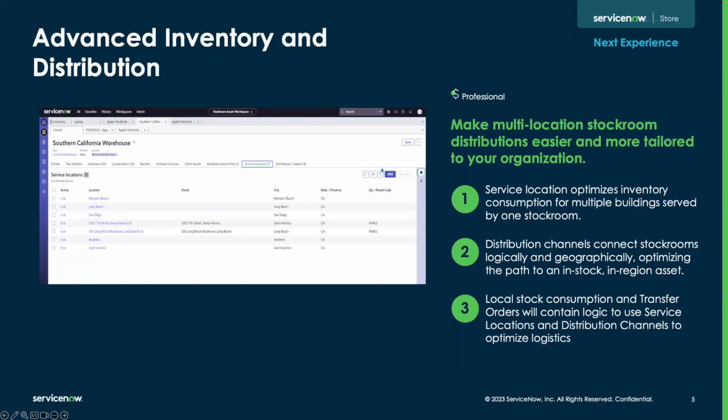So this feature is also going to reduce those supply chain and logistic inefficiencies because organizations will be able to link stockrooms together logically and geographically to improve the distribution of assets.